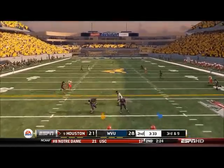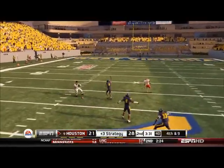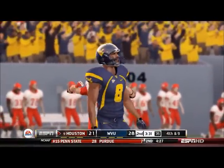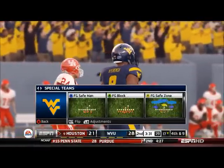He drops back, throws it deep. The defender had it and then dropped it. Smart, heady play by that defender. That was solid, fundamental pass defense.